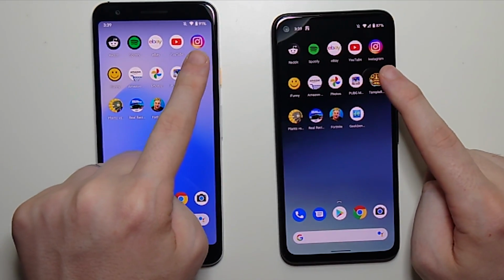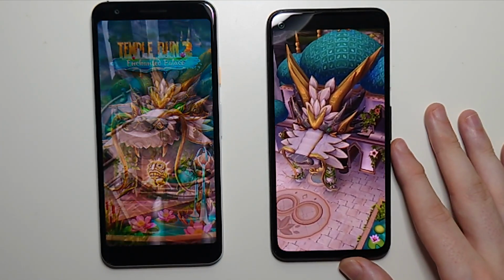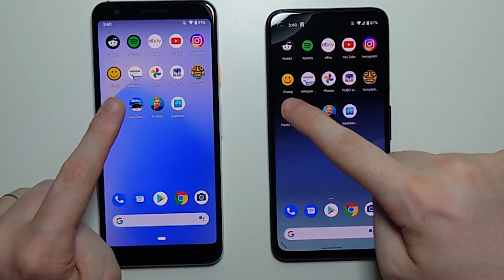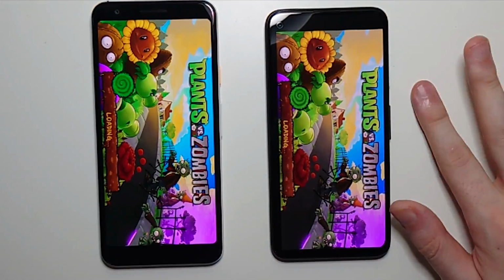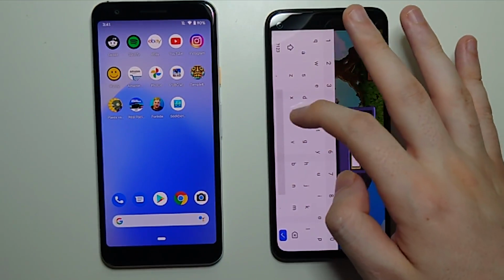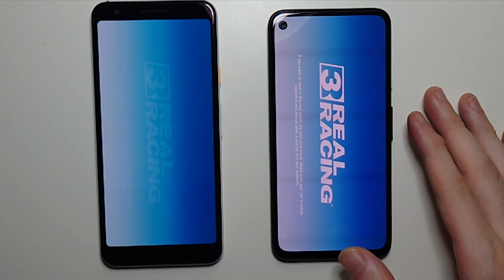Now for a more simplistic game. And once again guys, a nice advantage here for the 4A. DBZ. And let's go and fast forward. Slight advantage for the 4A. Real racing. Again, advantage here for the 4A.